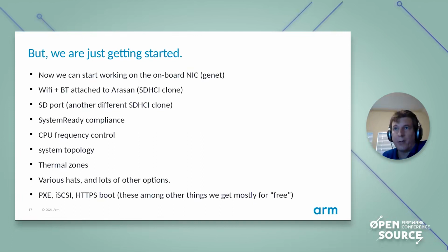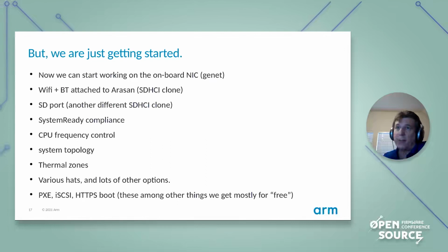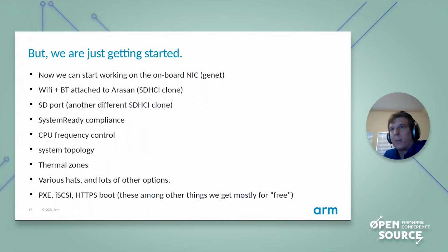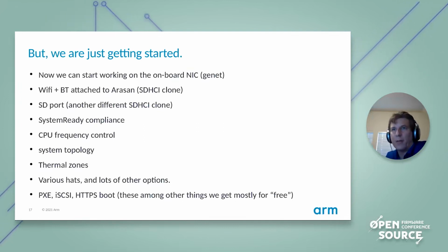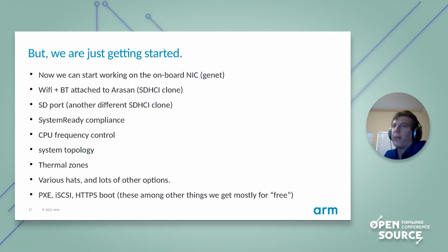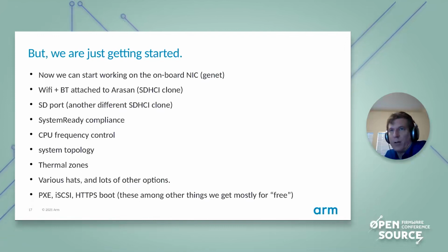CPU frequency control is done via CPPC, which is part of the ACPI specification, and it basically is trapping to EL3 and then calling the RPI mailbox to change the frequency. The system topology tables were set up, PPTT, which is another thing. There's some very basic thermal zones, which we'll see in a moment, an example, because it's fairly trivial to do this stuff. We don't need drivers in the operating systems to monitor temperatures and associate the thermal zones with particular devices or CPUs or just the SoC in total. And we get a whole bunch of things for free, right?